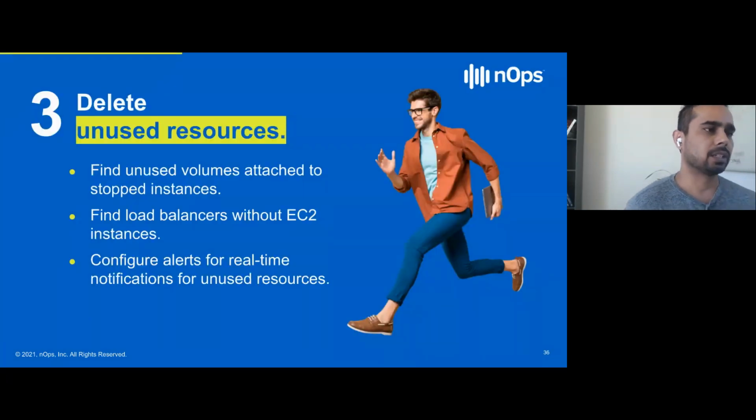All right, so the third way I think most companies can reduce their AWS costs is to delete unused resources. Sometimes as customers are getting started with cloud, they're not aware that even if there are unused volumes attached to stopped instances, you still pay for those resources. So it's important to have monitoring and tracking on all these resources. If you have an EBS volume that is not attached to anything, or it's attached to a stopped instance, you're still paying for it. If you have automation that is creating these volumes and someone forgot to shut them down, it could get expensive because everything adds up. So it's important that you monitor the unused capacity in your AWS environment and delete it as you go.